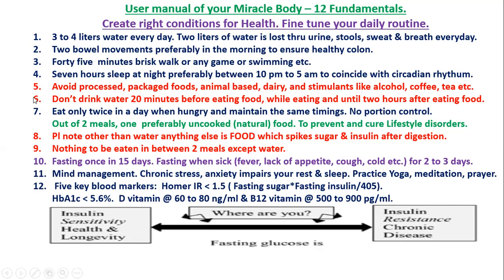I'm telling you, friends, everybody knows you need to drink water, you have to go to the toilet, you have to do the exercise, you have to sleep well, avoid junk food, and manage your stress. This is nothing new. But why, despite knowing all this, are people not healthy? Because they don't know how to fine tune it. What is fine tuning, friends?